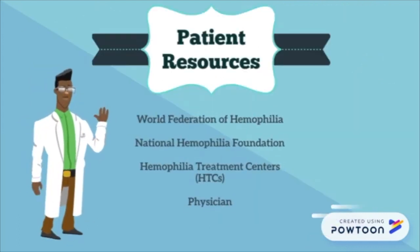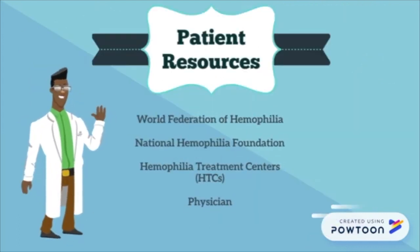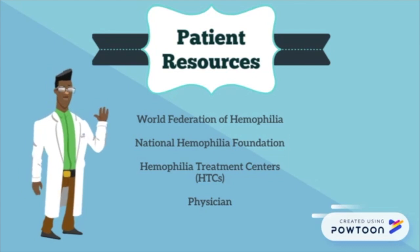The internet contains a variety of resources for patients with hemophilia, such as the World Federation of Hemophilia, the National Hemophilia Foundation, and hemophilia treatment centers. As always, patients should contact their physician with additional questions or concerns regarding their treatment. Thank you.